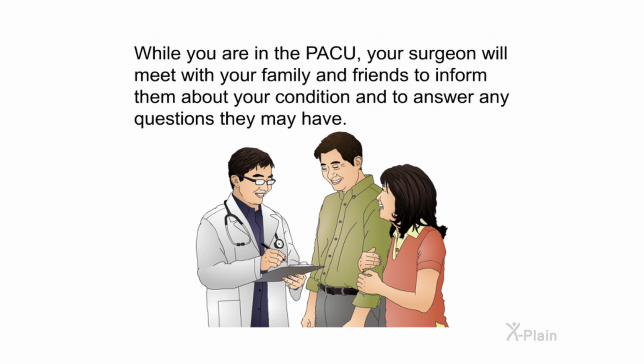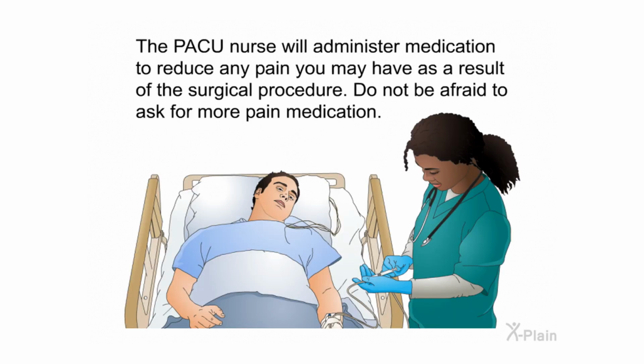While you are in the PACU, your surgeon will meet with your family and friends to inform them about your condition and to answer any questions they may have. The PACU nurse will administer medication to reduce any pain you may have as a result of the surgical procedure. Do not be afraid to ask for more pain medication.